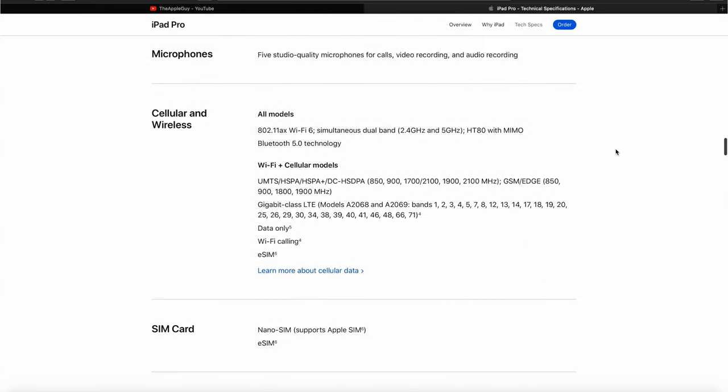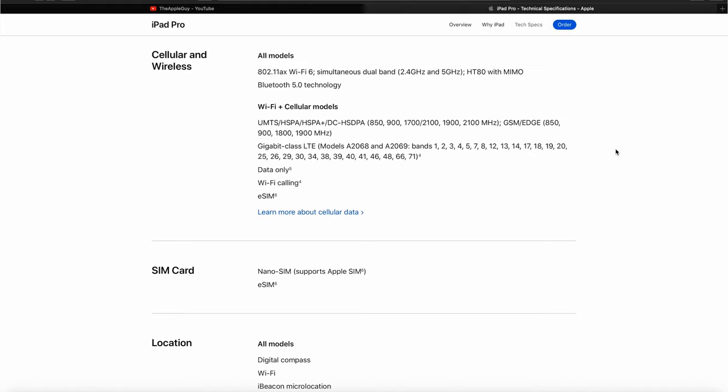And the bigger upgrade to these devices is that the cellular and wireless got upgraded. The new iPad Pros now feature 802.11ax, or Wi-Fi 6, with dual band 2.4 GHz and 5 GHz with HT80 with MIMO support, and Bluetooth 5.0, of course. Cellular has extra bands in it for gigabit-class LTE. Unfortunately, we did not get 5G, but that will probably be in the quarter 4 2020 iPad Pro refresh.